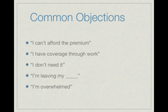You can't afford this premium? Well, number one, that's a failure on my part as an agent. I haven't established the value here. But number two, let's be realistic about what would happen if you didn't purchase this policy. You can't afford what will happen if you don't.